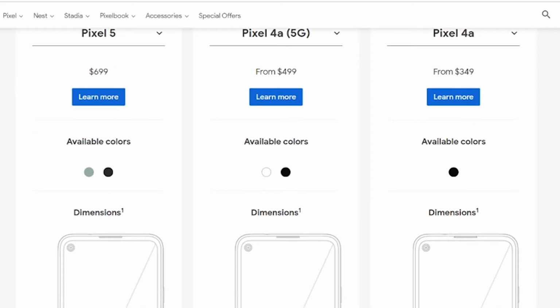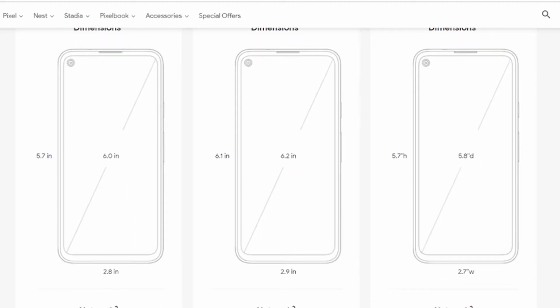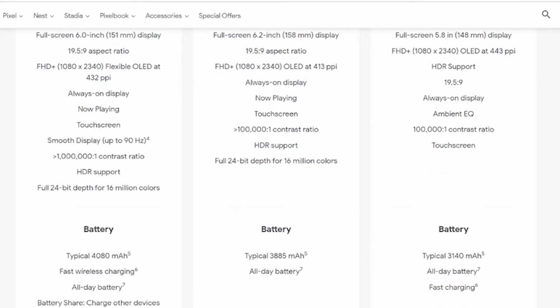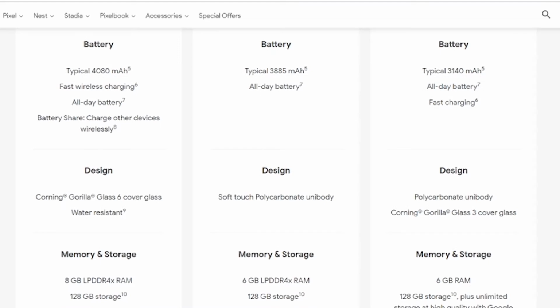Color-wise, they both come in black, while the 5 comes in this nifty little mint green color, while the 4a 5G only comes in white as its second color. The screens are very similar, with the 4a 5G being slightly larger at 6.2 inches, where the 5 screen is only 6 inches. The other main difference in the screens is the 5 does have a high refresh rate, where the 4a 5G does not. The 5 does have a slight edge in battery size. It also has fast wireless charging, where the 4a 5G does not.